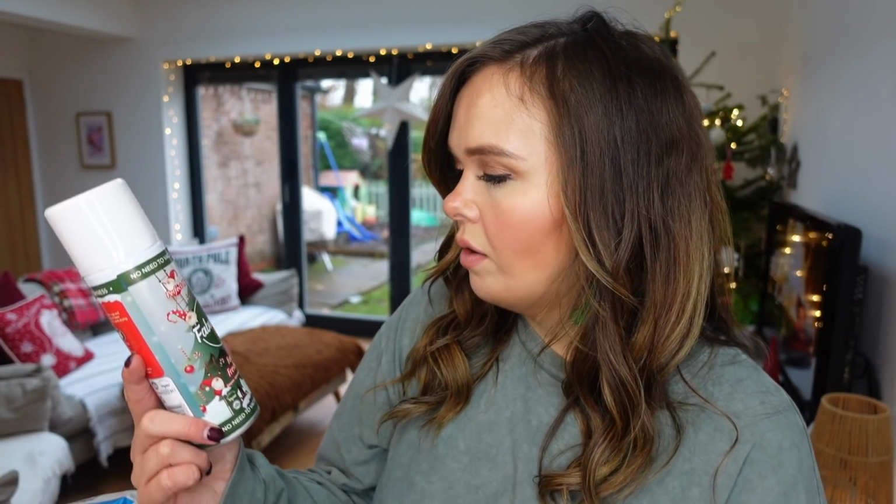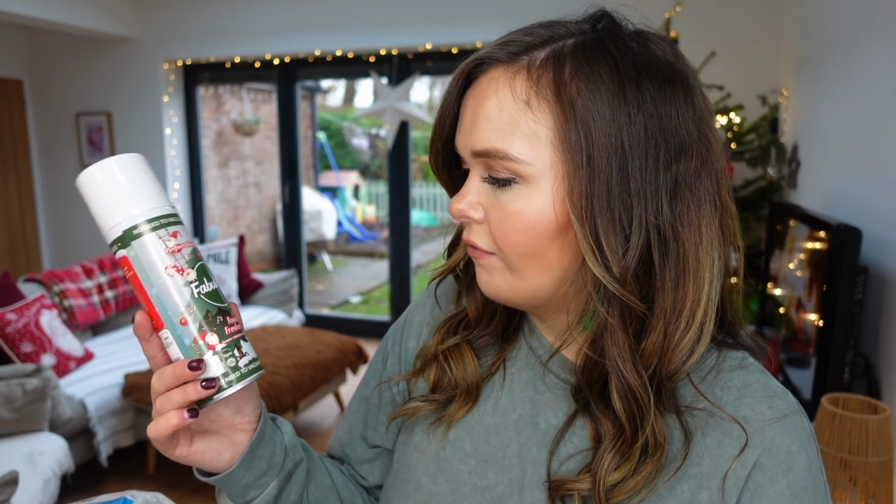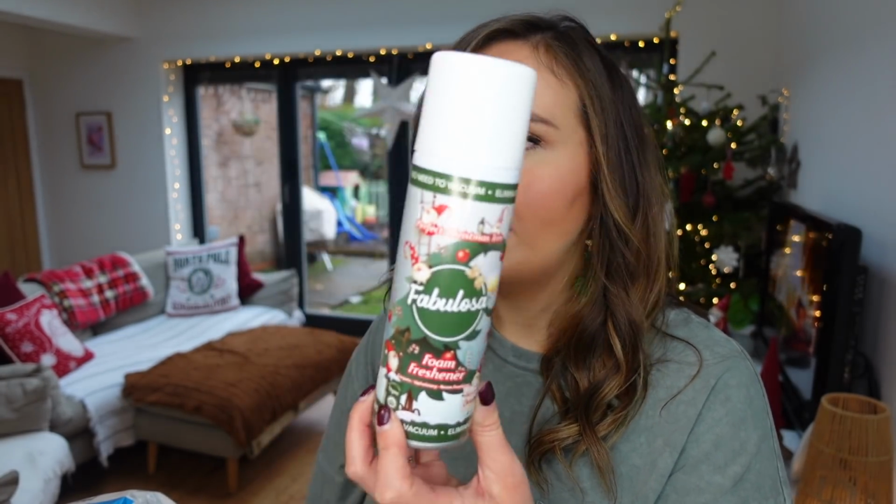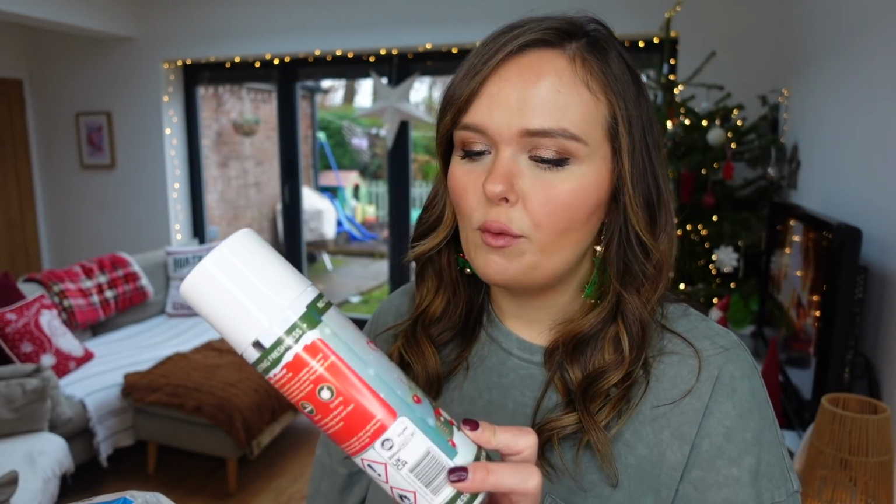But the first thing that I picked up was this Fabulosa foam freshener in Perfect Christmas Tree. What I actually wanted to pick up was the actual Fabulosa, the concentrated disinfectant in this scent, because I loved it, but this Home Bargains that we went to is smaller than the one that I normally go to, and it just didn't have it, so I picked this up instead. This is what you spray on the floor or upholstery after you've hoovered.